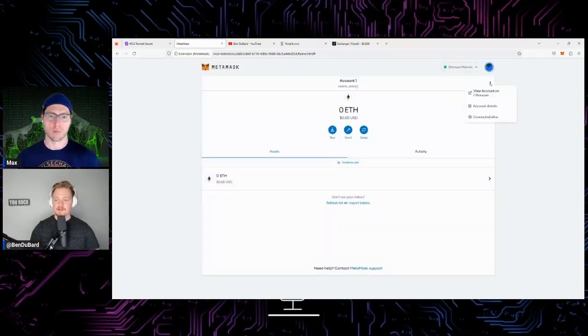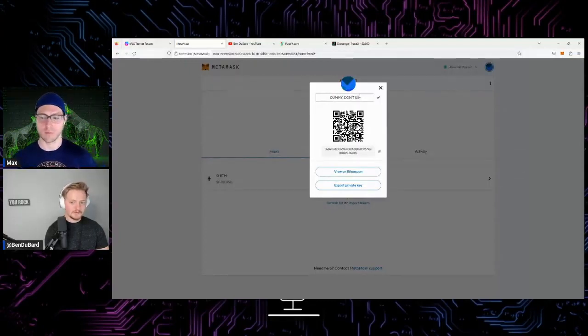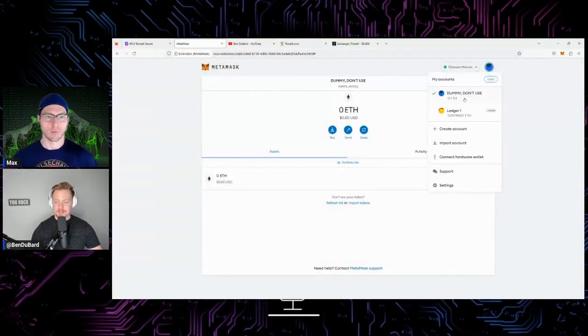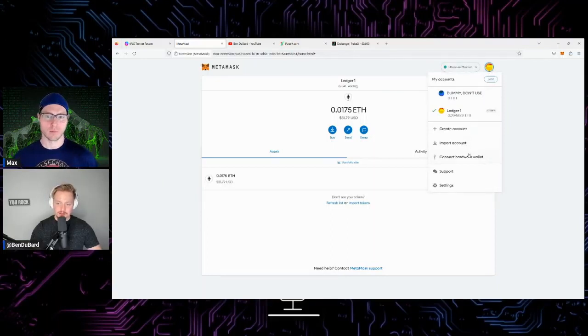And what I could do is I could go here and I could write something like dummy, don't use. So I know this is the one that isn't safe, but I have to use MetaMask with the hardware wallet. And in this, it automatically gets named Ledger 1, but you could name it something else as well. And then if you wanted to add a Trezor, you just do the same thing. You'd click connect hardware wallet and add your Trezor.